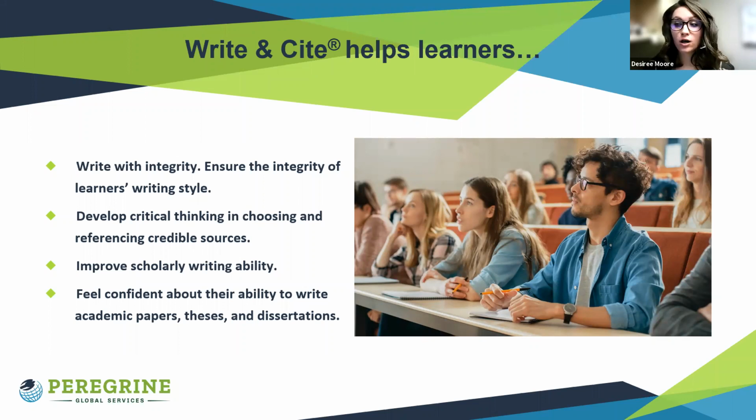Maybe the reason you want to integrate it is because students aren't structuring their assignments in a cohesive way. Maybe they don't know how to connect ideas or think critically or do research. Maybe you are running into the same thing I am, where students don't have a good grasp of how to cite their sources, or you're sending a lot of students to the writing lab, but you're not actually seeing any accountability that they're doing something in the writing lab. Or maybe it's any of those different things. And what you can use is Write and Cite as a solution, right?